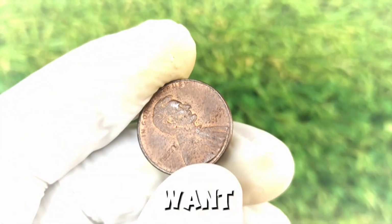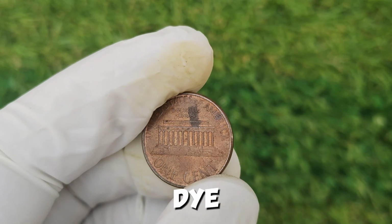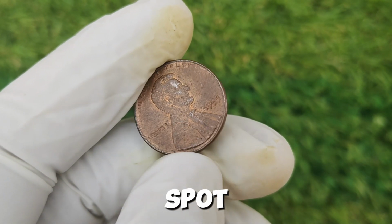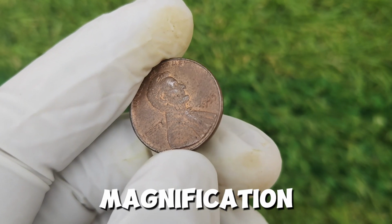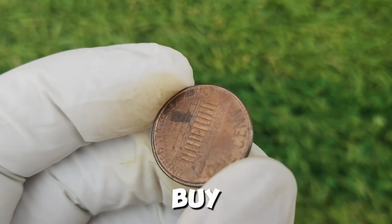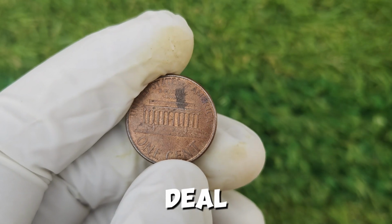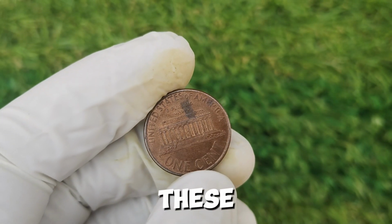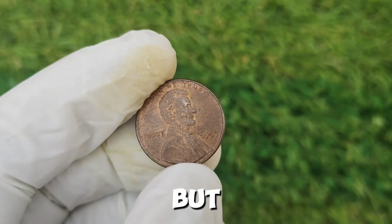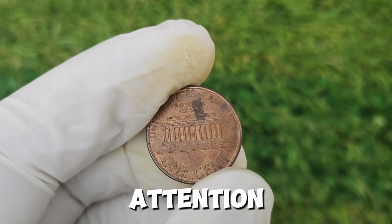Now, you might be wondering, how can you find a 1995 double die penny? After all, who wouldn't want to strike it rich with one of these coins? Here's the tricky part: finding a genuine double die penny requires sharp eyes and patience. The error is not easy to spot with the naked eye. It requires magnification to see the misalignment in the lettering and the date. This means you'll need to either buy a magnifying tool or head to a professional coin dealer who can help you confirm whether you have the real deal. Many collectors have reported finding these rare pennies in their change or by searching through rolls of pennies at local banks. But, of course, not every 1995 penny is a winner, so it takes some serious attention to detail.